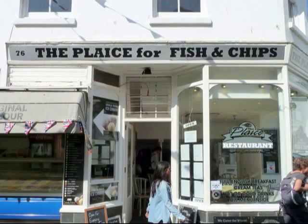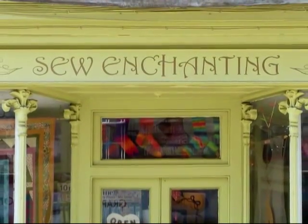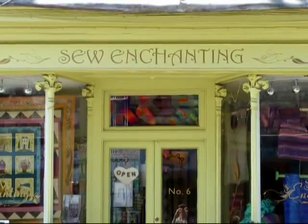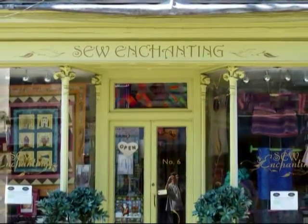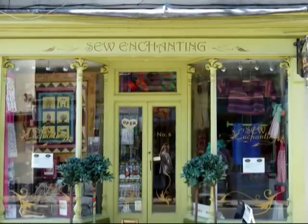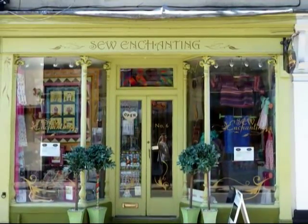So Enchanting is another example of a shop name which uses a homophone. If you heard the name rather than seeing it written, you would no doubt think that the first word was spelt S-O. But since the shop sells sewing machines and accessories, the spelling has been changed to Sew, S-E-W. By the way, an old-fashioned name for a shop which sells small articles for sewing, for example needles, pins, cottons and buttons, is a haberdashery.